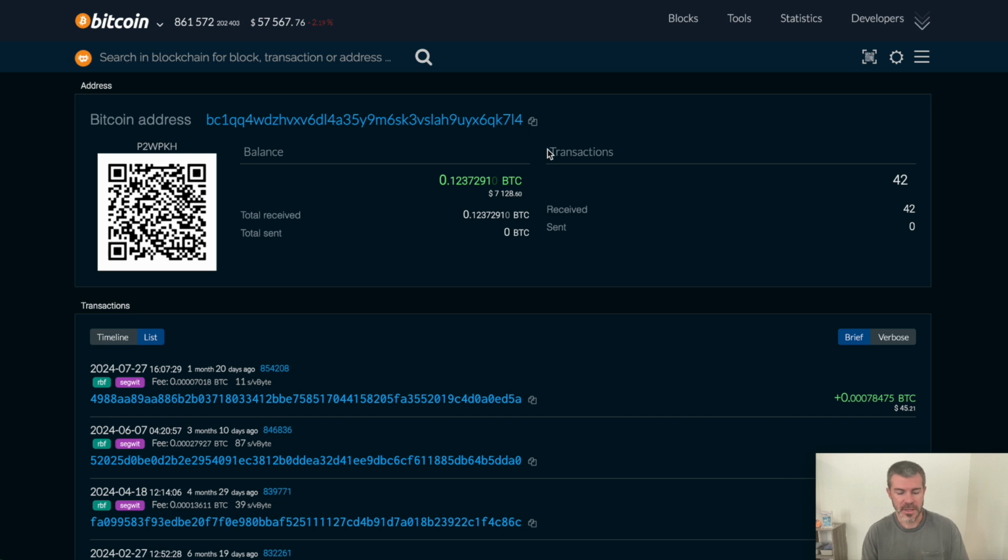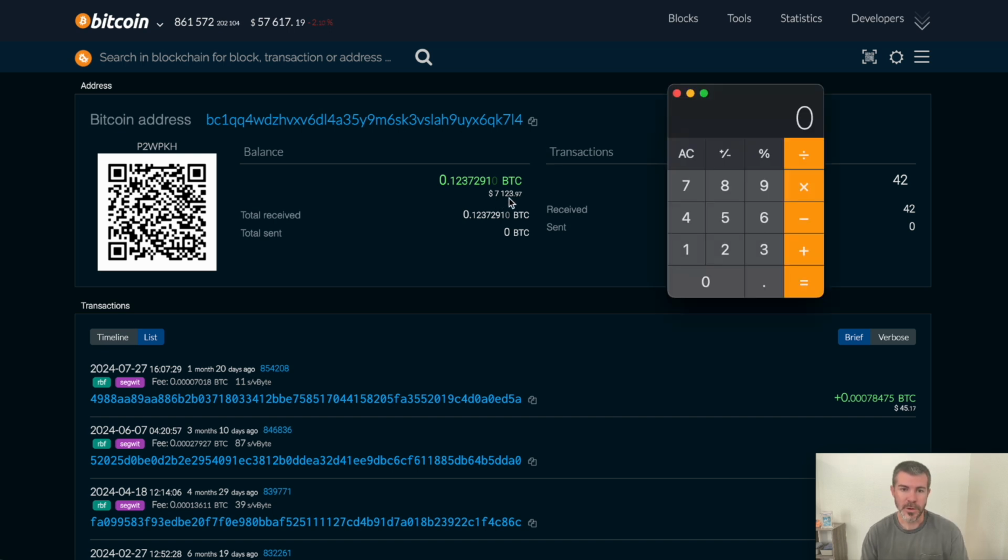Now let's do some calculations. So we have $7,124 here plus $49, so $7,173, divided by 2,050 days equals a 3.5x on my investment just from doing dollar cost averaging $1 per day. Very simple and easy to do strategy for anyone, especially now on these apps. You can just set it to auto buy. So can't beat that. Love to see it.